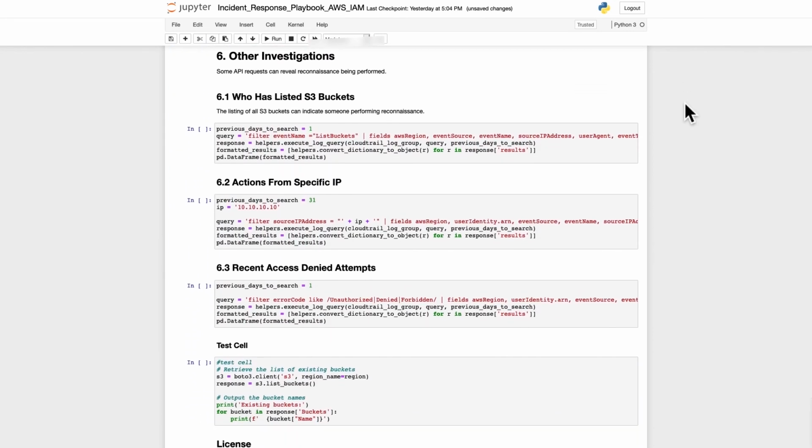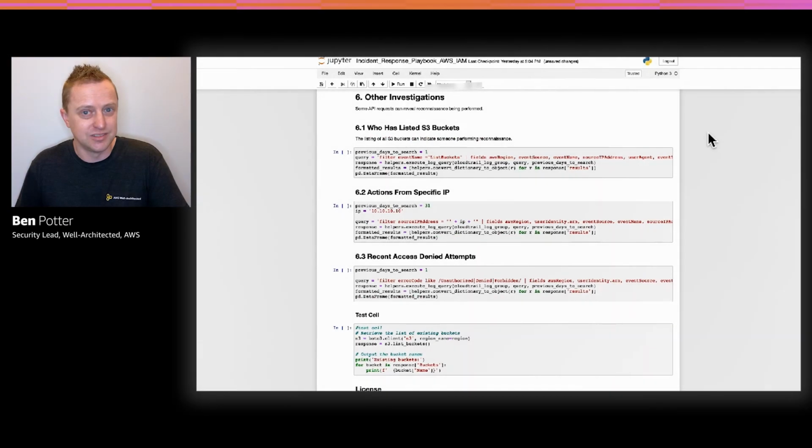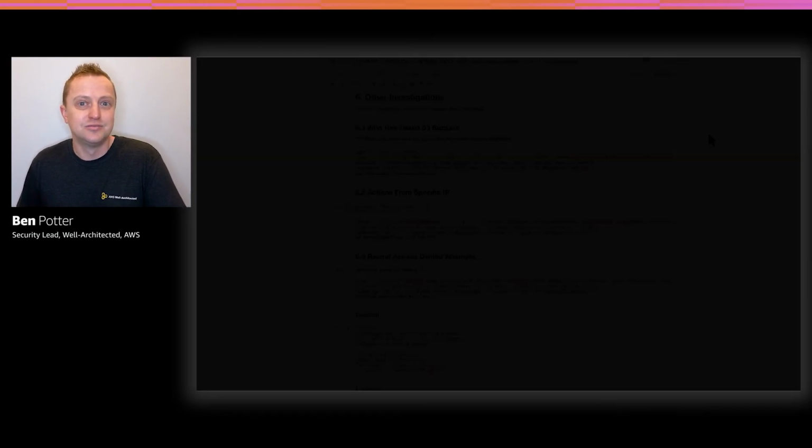We can also do other investigations, like who's listed S3 buckets and actions that come from a specific source IP address. And you can have a look at the formatting on this and just simply build it out yourself. So there we have it. It's a really easy way to get started with semi-automated runbooks using Jupyter.